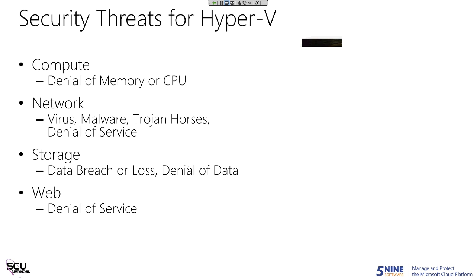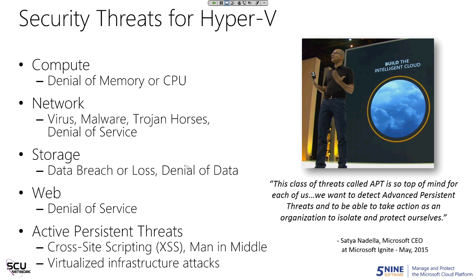But now the newest type of emerging threat that's starting to get a lot more press are known as advanced persistent threats, or APTs. In fact, this is becoming so popular that even Microsoft CEO Satya started talking about this during his keynote at the Ignite conference a couple of months ago. Now, what advanced persistent threats are, they're basically intelligent attacks. Most traditional viruses are just going to go and try to use all of your resources, right? It's going to try to saturate a network, thrash a disk, use up all your memory. But these advanced persistent attacks do something else. They're targeted for specific systems. They're looking for specific data, such as usernames or passwords.